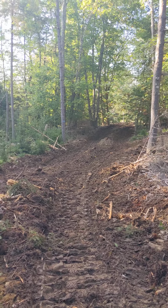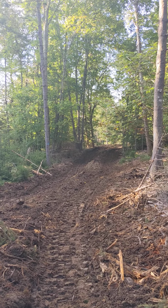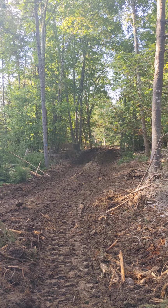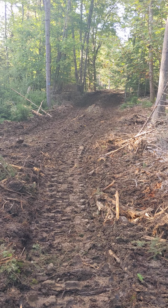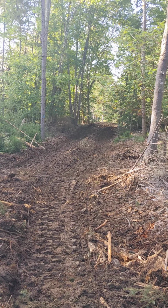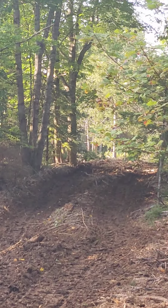Okay, we're out here on the job, our Pinkham Brook harvest. The harvester is just about done, but the forwarder has yet to appear. And what we're looking at is the end of the main trail leading in to the landing, which is the light area down at the far end of the trail here.